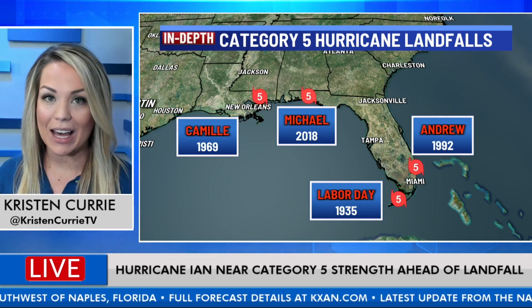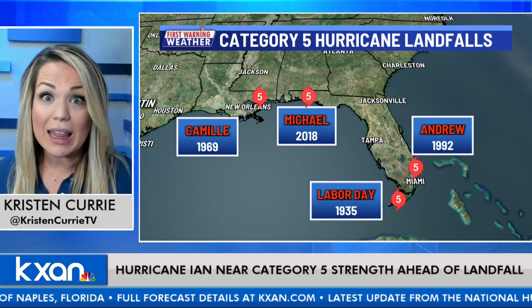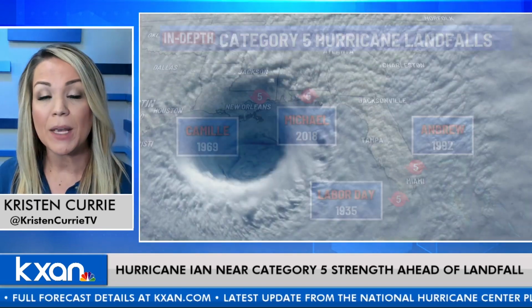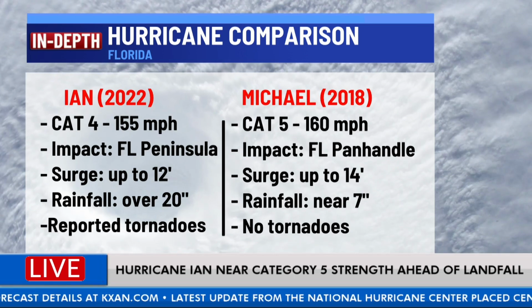It is not accounting for the water threat, which for Hurricane Ian is going to be the headline here, because we're expecting upwards of 15, 16, up to 18-foot storm surges, I should say, in addition to the fact that there could be anywhere from about 15, 20, 24 inches of rain.